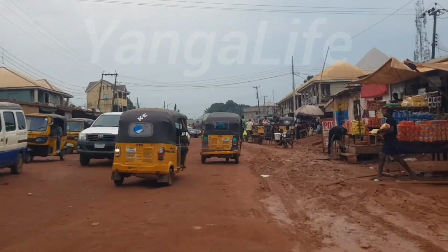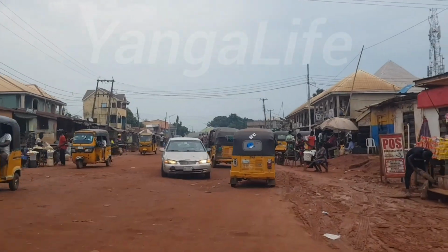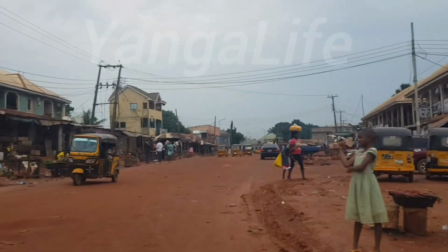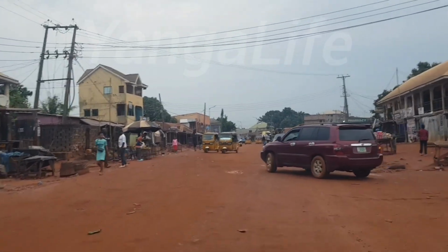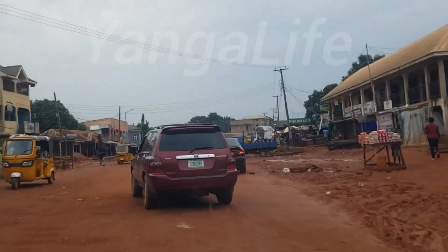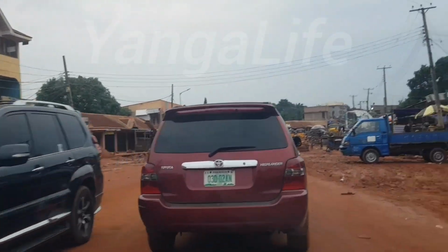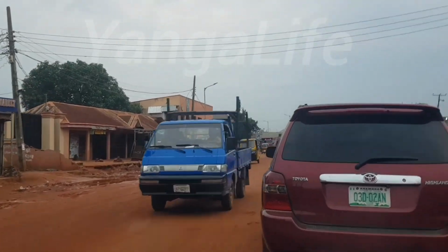So now this is the Nodu market area. It's just a street market, but this street market is not proper. There should be a place for them, just somewhere, if possible, to create a place that people can just go in and buy. But now they are just standing along the streets, disrupting the movement of vehicles. It's not supposed to be, you know.